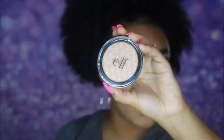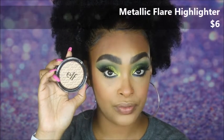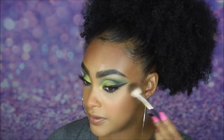Everything's just really glowy and I really like it, but my makeup does feel like it's in place. It doesn't feel like it's gonna slide off my skin at all, so these products are really good for dry skin. This is the highlighter that I got right here. This is in the shade Bronze Gold. I'm just gonna take this Milani highlighter brush and apply this to my skin.